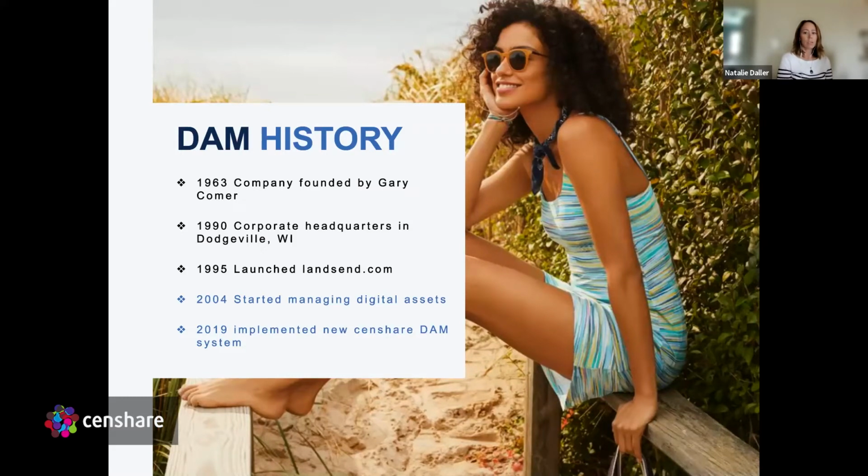By 2004, Lands' End started managing digital assets in a formal and organized way with a dedicated digital asset management system, the one that Richard spoke of earlier. 15 years later, in 2019, it was time for a DAM upgrade. So executive leadership recognized that in order to remain competitive in the global retail marketplace, we needed a sophisticated enterprise digital asset management system that supported our catalog print production processes, but also enabled ongoing and expanding business opportunities.